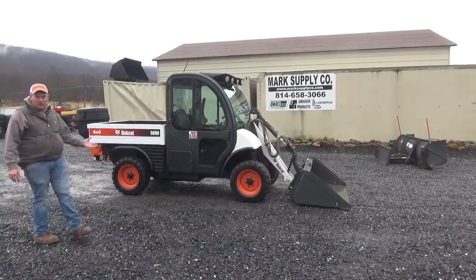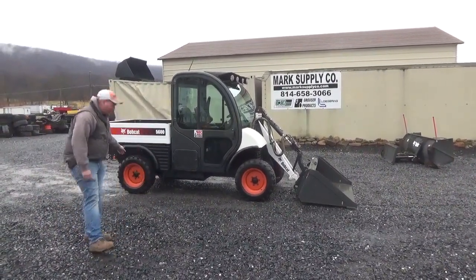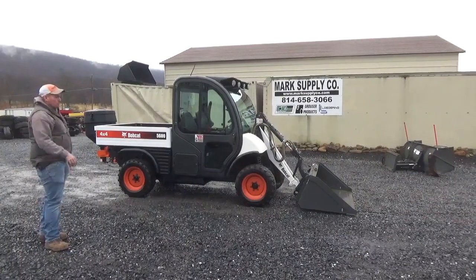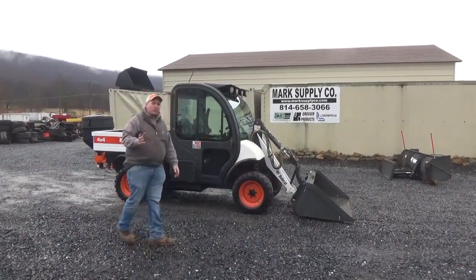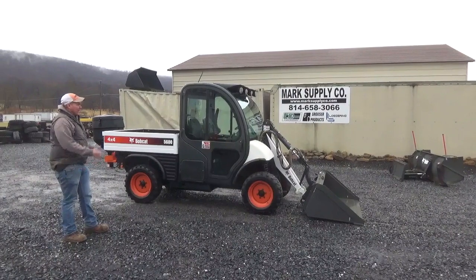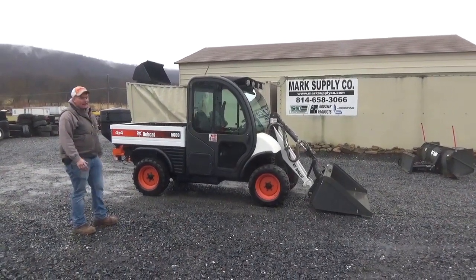So if you have any questions, 814-658-3066. No, none of the frame is rusted or rotted. Again, good working machine, coming as a package. Bring your buddy's cousin's uncle who once worked at a Bobcat dealer in the 1980s. I don't care. I mean, no disrespect towards that, but we get some real winners anymore. So we take the time to go through our stuff so we know what we have. Don't take that disrespectfully.